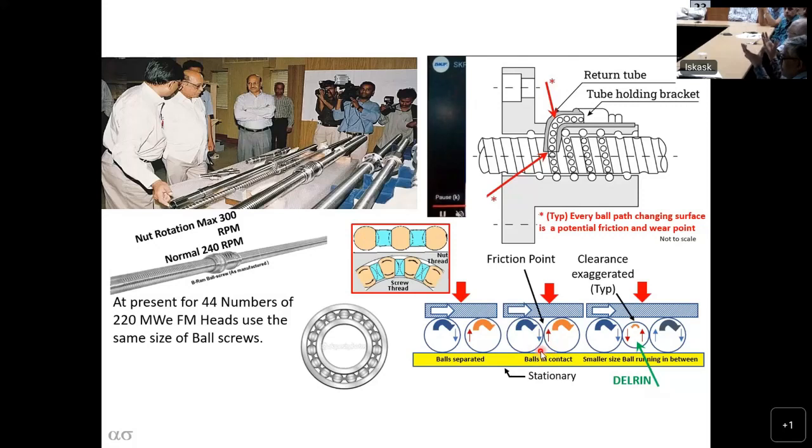One of the points was, the ball screw manufacturer says, don't rotate the nut, because when you rotate the nut at high speed, it has got centrifugal forces, it pushes the ball outside and it spoils the thing totally. So our design has the ball nut rotating at 300 RPM. AECL have changed it to have the ball nut traveling, screw rotating, which we have not done so far. And they have also installed, see, two load-bearing balls are there. You put a non-load-bearing ball in between, so the balls will not jam against one another to cause friction. So these are the things that they have done.